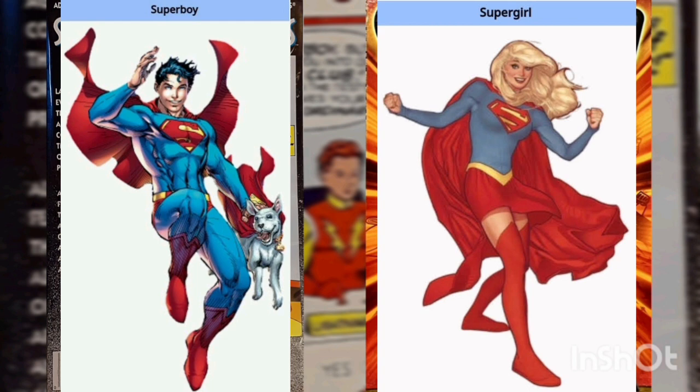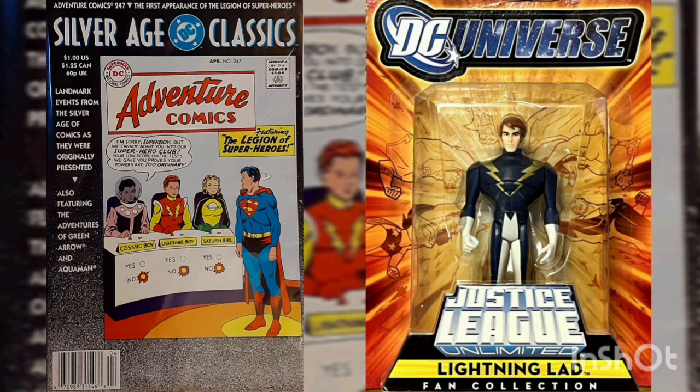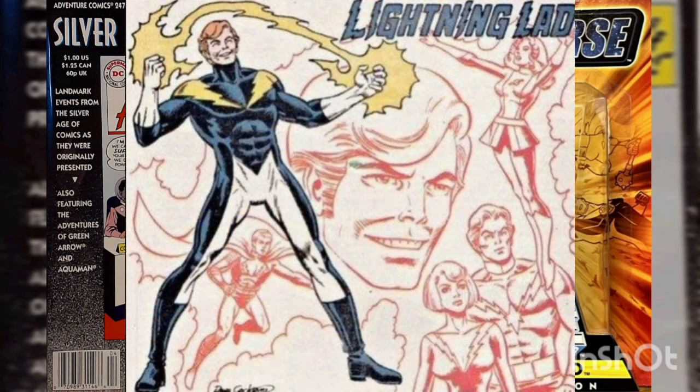Eventually, they would travel backwards in time to the 20th century to meet Superboy and Supergirl and welcome them into their ranks. By this point, Garth had stopped using the name Lightning Boy and became known as Lightning Lad, a code name that he would maintain throughout most of his career.